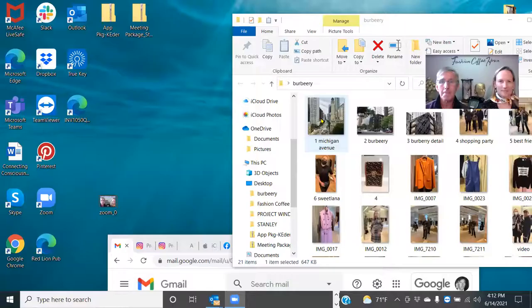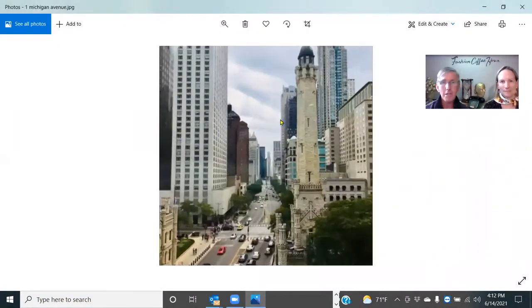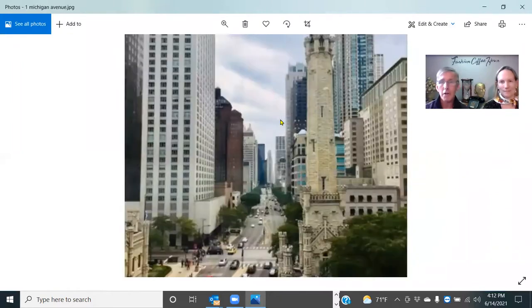45 years at Burberry. So we're going to start off by taking a look at some of the highlights of our tour on Michigan Avenue. And starting off by just a quick look at Michigan Avenue. Michigan Avenue is our major shopping thoroughfare in the city of Chicago. And this is a view looking from the Water Tower Monument, looking south toward the Chicago River.